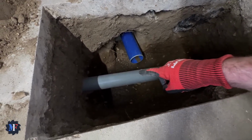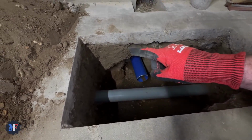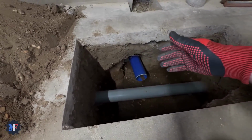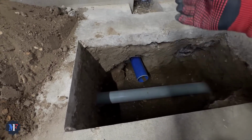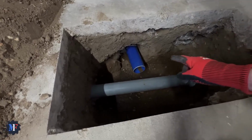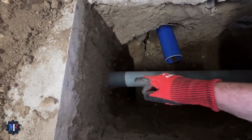Next, we'll add a second Y, use a piece of 45 pipe and install a vent. That way, if one day we need to work on this drain, we just remove the vent. We can run a drain cleaner through there, an inspection camera, and so on. And once that's cut, I'm really going to cut it flush with the ground and go through it.